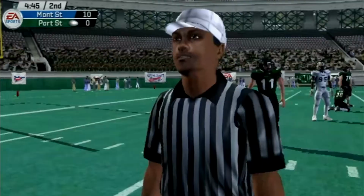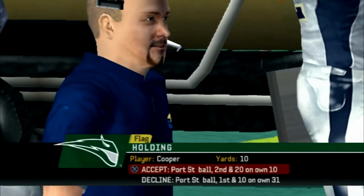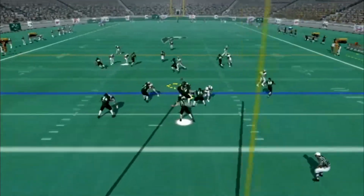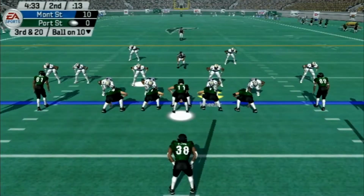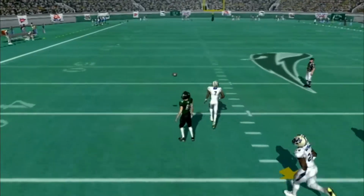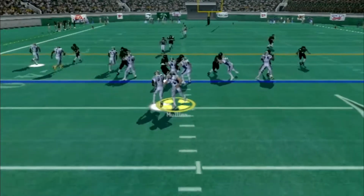Nice catch made by Adams on the right side, but it's not going to count as they caught Cooper for a holding. So instead of 1st and 10, it's 2nd and 20. Simpson throws over the middle. It's too low and incomplete. Now faced with a 3rd down and long. He's going to float this one left side, and that is going to be too far for Andrew Smith. They're going to have to get off the field.